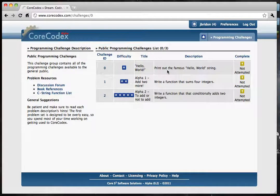So here we selected the first group. We have a description on the left as well as some problem resources. The idea is that if a professor, maybe for a university course, creates a new programming challenge group, they could go ahead and add special resources for those specific students, such as a discussion forum, book references, or maybe a series of function references online. On the right, you'll see the programming challenges themselves.